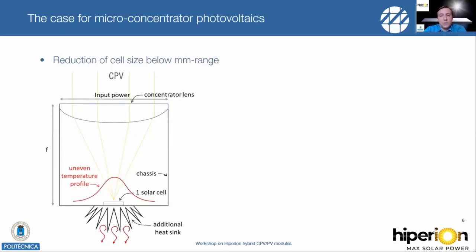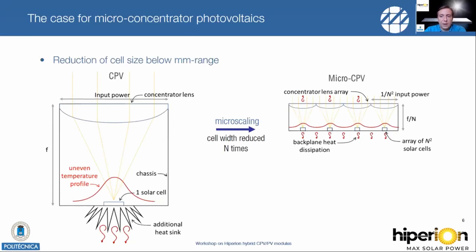And here is where microconcentrators offer some solutions. Let's see how. Microconcentration basically refers to reducing cell size below the millimeter range and scaling the rest of the components accordingly. A reduction of n times of length involves an increase of n squared of components. This increase in complexity comes with several fundamental gains in efficiency related to the reduction of the optical path first, and then to the reduced amount of power that each solar cell has to manage.